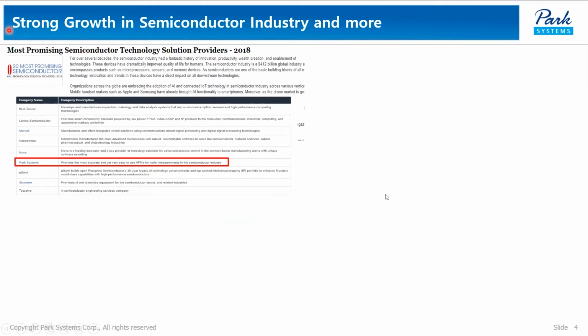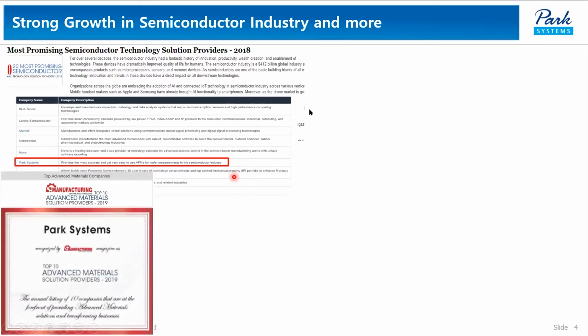So the Park solution has been successfully implemented in the semiconductor industry. Park has won more than 160 cases of automated AFM since 2015. As a matter of course, we were selected as one of the most promising 20 semiconductor technology solution providers in 2018. In addition, we were selected again as one of the top 10 advanced material solution providers last year. As credibility increases, the industry requires Park to develop advanced SPM hybrid instrument solutions too.